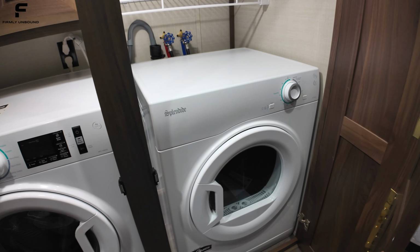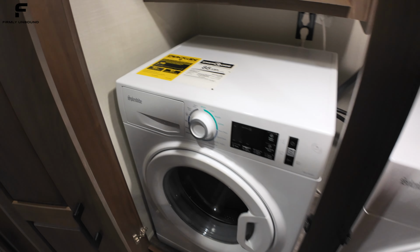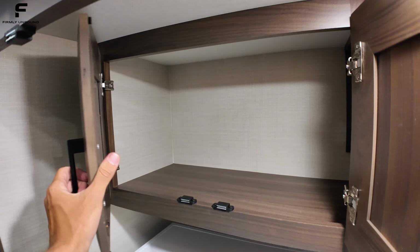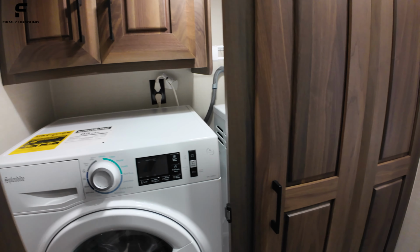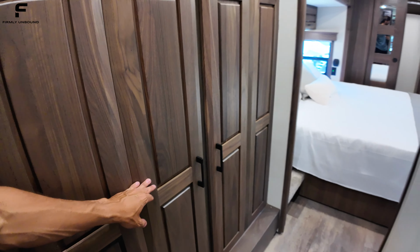And you can see there's a Splendide brand, pretty standard for RVs. So RV size washer and dryer. On an RV size washer and dryer, keep in mind you're not going to be able to do the same size loads you can do at home. These can do about 1/4 of the size that a residential washer dryer can do. So you're going to be able to wash like 2, maybe 3 outfits at a time.